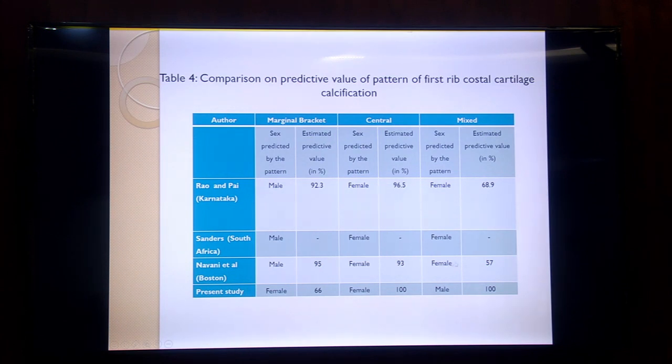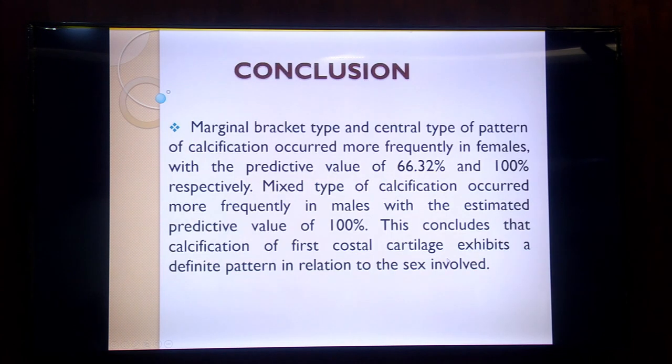So conclusion, marginal bracket type and central type patterns of calcification occurred more frequently in females in my study as well as found in other studies, with the predictive value of around 66%, 32% and 100% respectively. Mixed type of calcification occurred more frequently in males with the estimated predictive value of 100%, which concludes that calcification of first costal cartilage exhibits a definite pattern in relation to the sex involved.